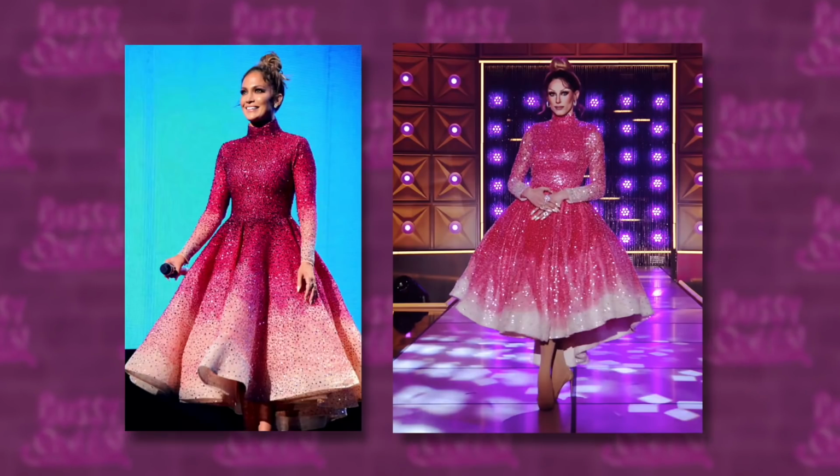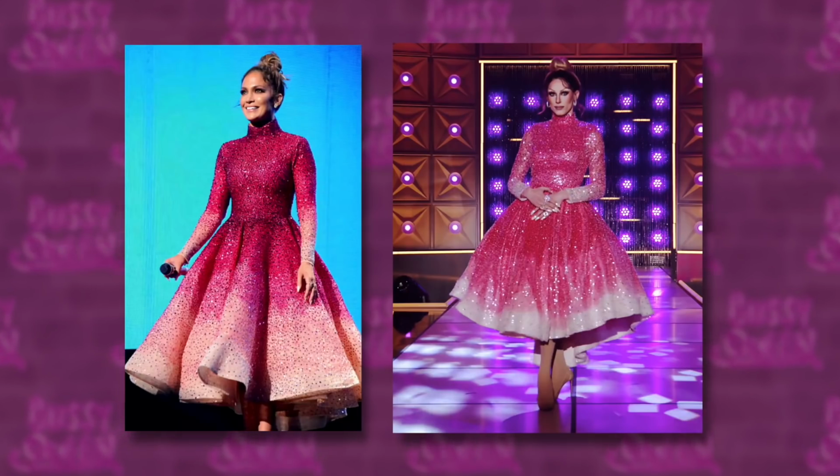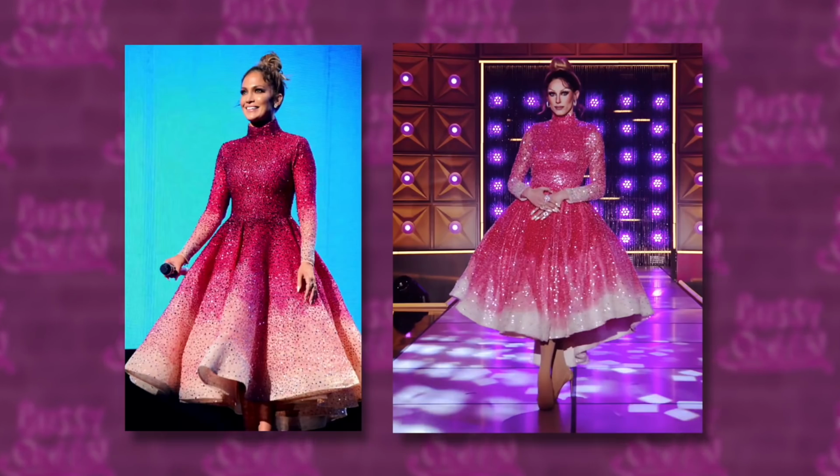On the runway, she's giving us J.Lo at the AMAs in 2015. I believe she said the original is Christian Dior, and I'll be honest, this is not a silhouette that I particularly love. I think something about it, to me, personally, feels slightly matronly, and I just don't vibe with that, if you know what I'm saying.